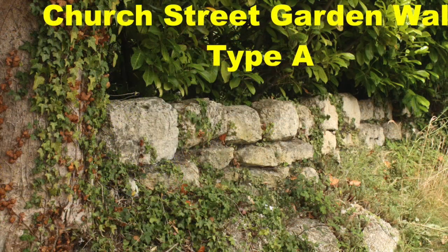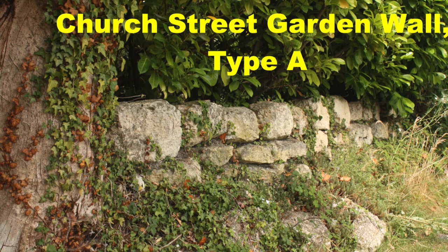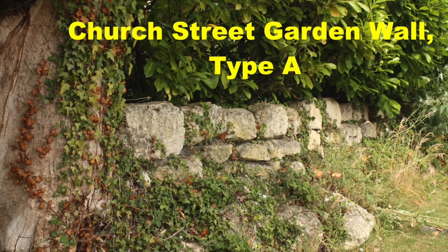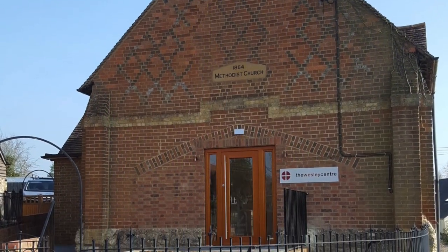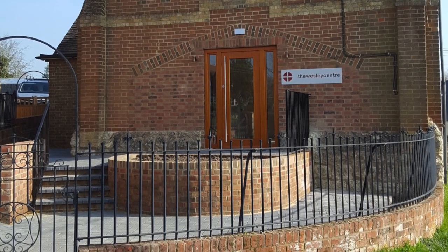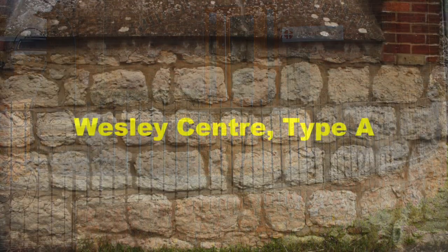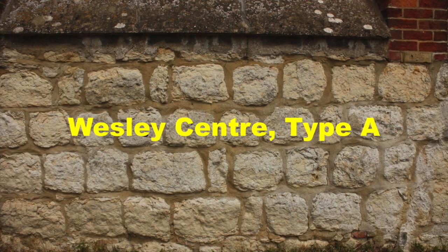If we walk up Church Street, we find another dressed stone garden wall, this being built of type A dressed stone. Along Shawn Lane, we are met by the Wesley Centre, formerly the Wesleyan Methodist Church. The original building, which was sited on an old malt house, was opened in 1833. It made extensive use of dressed stone, and again this is nearly all type A.